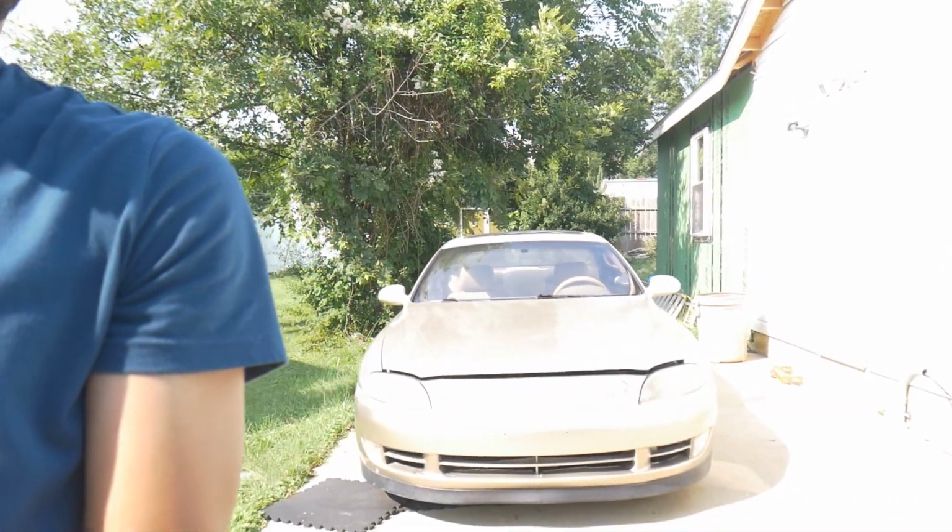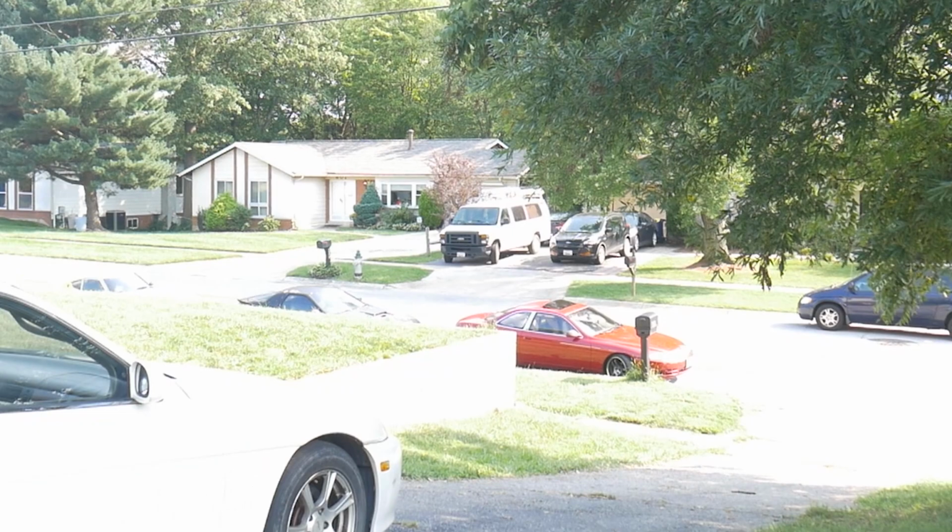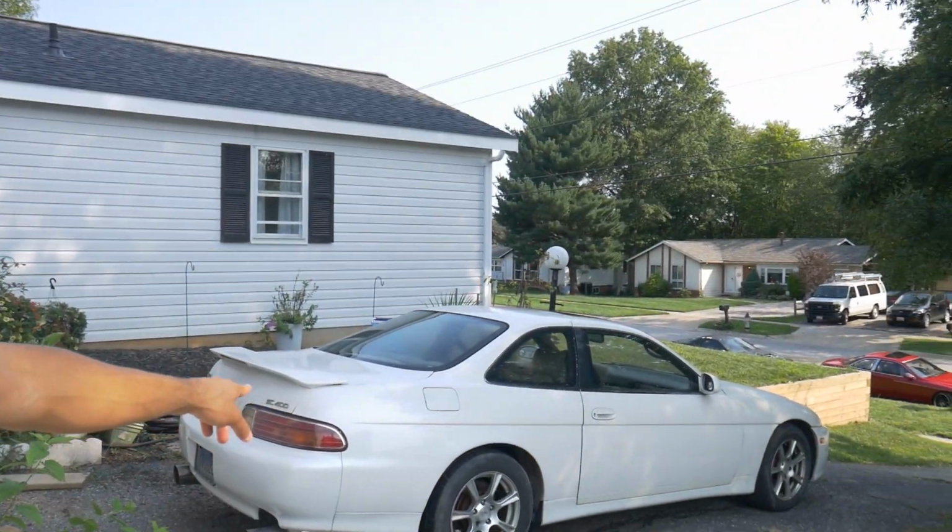If you have not been keeping up with the channel, I have a Lexus SC400 behind me. That's a '93. The red Lexus SC300 all the way down there, that's a '95. I also have a 1992 Lexus SC300. It's in a secure, secret, safe location. Can't really talk about it too much right now, but that's Spruce Silver Metallic. And lastly, I just picked up this 1998 Lexus SC400.